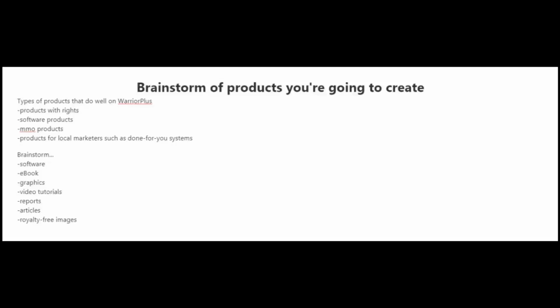And if you're not familiar with what that means, basically, if you buy something with resale rights, you're allowed to resell that product. And if you buy a product with private label rights, not only are you allowed to resell that product, but you're also allowed to edit that product and change the title and also claim authorship to that product. So you could put your name as the owner or the creator of that product.